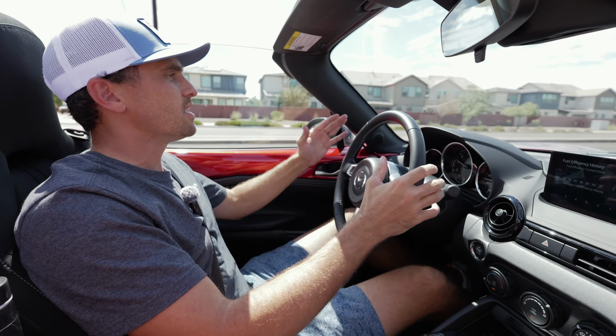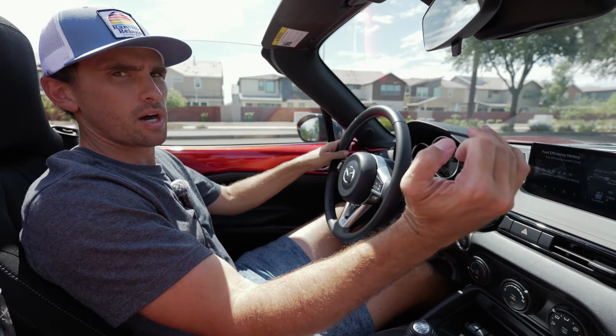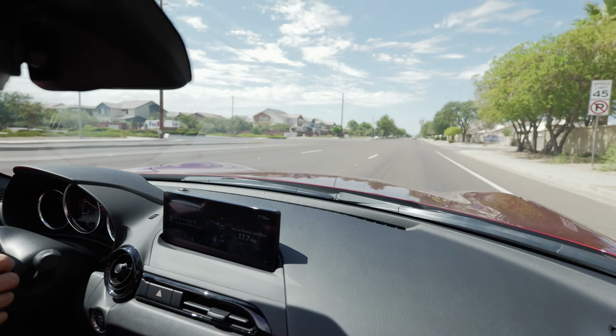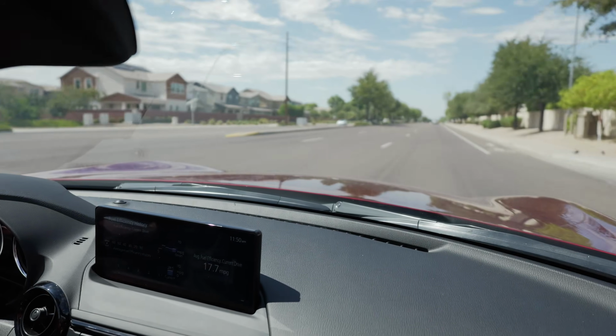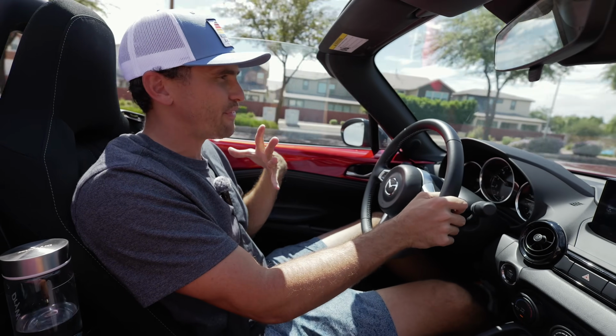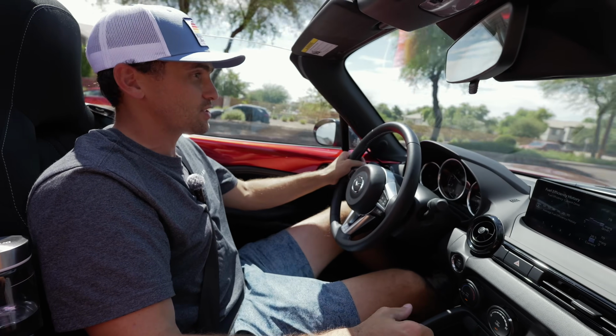And you can see, because of the front haunches on the vehicle, you can actually see exactly where the vehicle is. In the rear, you're sitting almost on the rear wheels, so you can really maneuver the car. It's very easy to drive. And then on top of that, just fun.